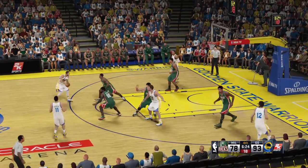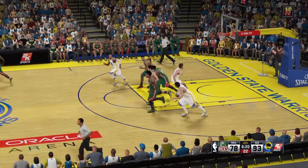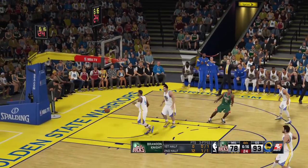Iguodala with a screen on Mayo. Here's Curry with the three. Milwaukee with the rebound. Well, he did have a three-pointer in the first half, but so far here in the second, he's come up empty.